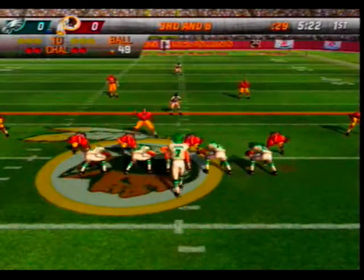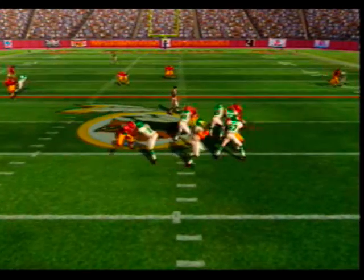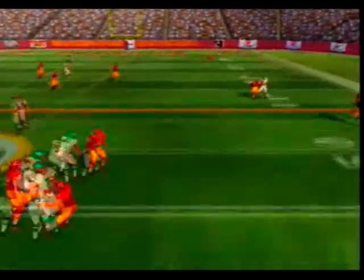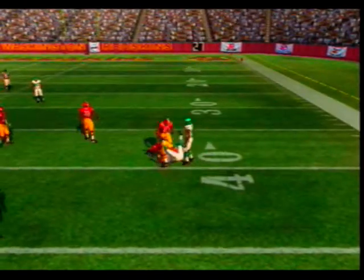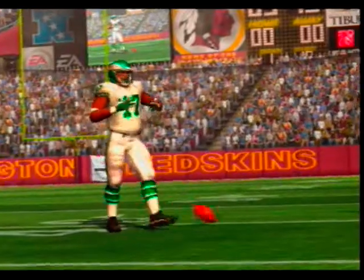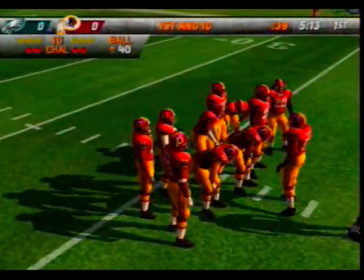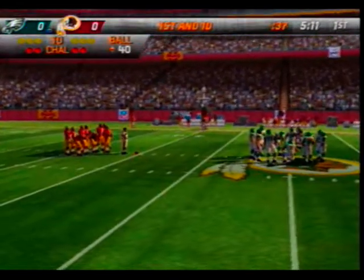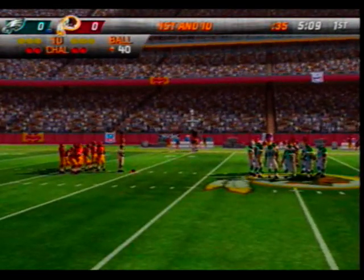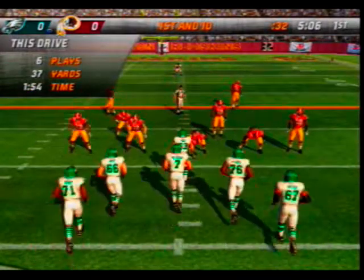Big play now, big play. Let's go. Hey, let's go. The Redskins come out in a dime package. Throws it. He hits his receiver, so they're able to pick up another first down. And this offense is clicking. They're making the right calls at the right time. First and 10. Ball on the 40-yard line.